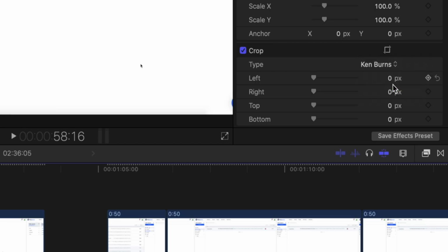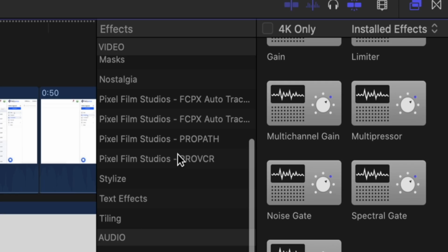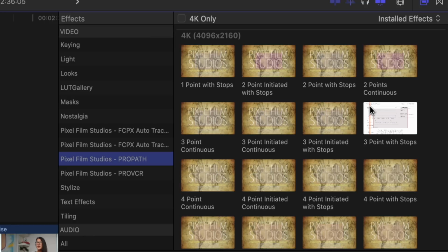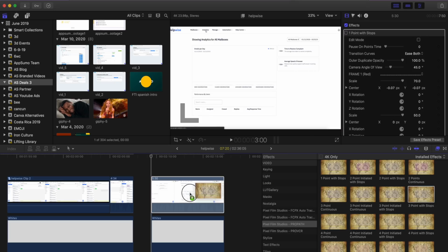Now we use a number of tools to level up the visual and audio elements in our videos, so let's take a minute to break down each of them. For zooming in on footage, I'll either choose the native Ken Burns effect, or if I need to zoom in on multiple points of one clip, I'll opt for a third-party tool called ProPath. ProPath has multiple stop options as well as continuous movements. So in this case, we'll try out a 3-point right here.